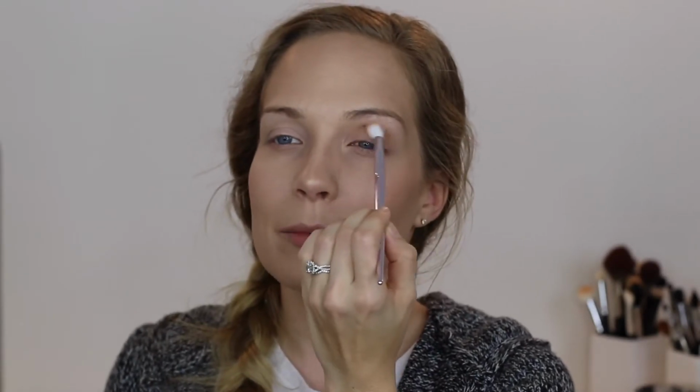Okay, so this isn't a bad blending brush. This does feel a little bit more stiff than I would prefer for a blending brush for like crease shades. I like them to be really fluffy and just really blend it out effortlessly. But it is blending the product out well. It's just different than what I think I'm used to using. It's a little bit more dense than I would prefer. Like I wish this was a little bit fluffier.